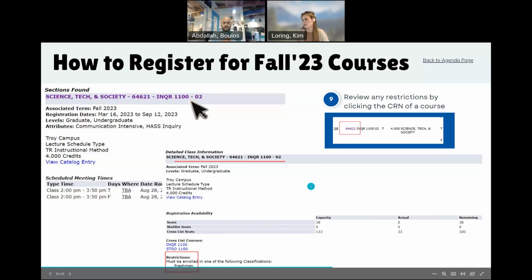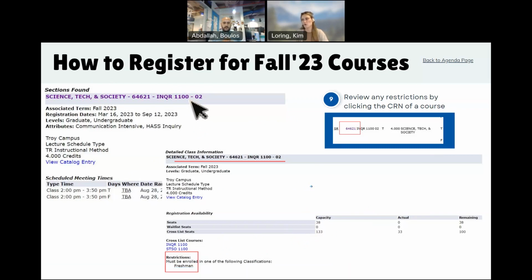So if you ever are wondering if there's any restrictions, that's how you look. If you try to register for a class that does have restrictions and you don't know it beforehand, it won't let you register and it'll state the reason why. And I believe that's on the next screen.